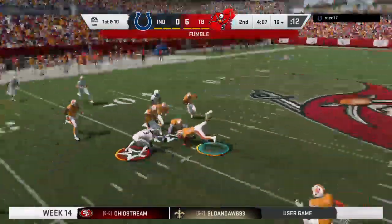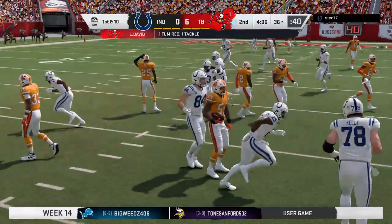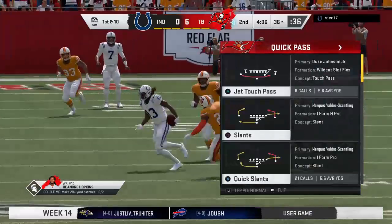And now look at this. Big gain, but a fumble. And it's picked up by the Buccaneers. And they take possession of the football and have it at the 36-yard line.